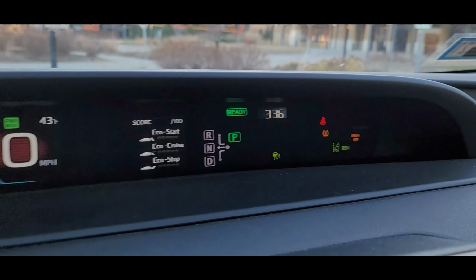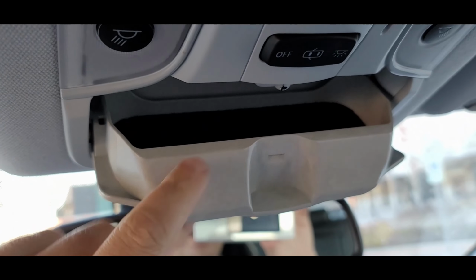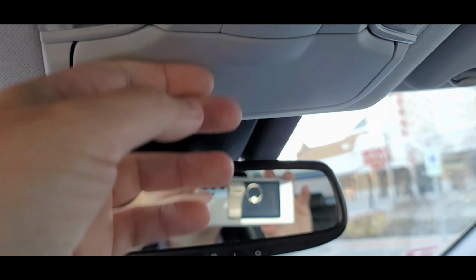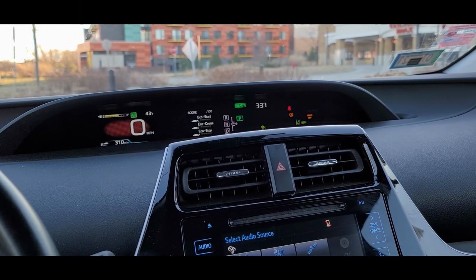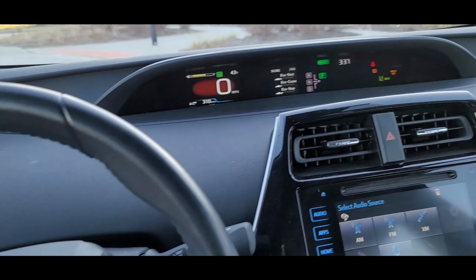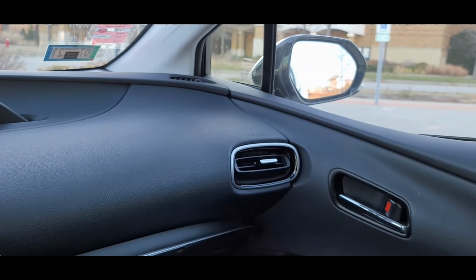You got the clock from the 80s, just in a white font. Yeah, even this material right here. It's all cheap and not good. And these are not super cheap cars. Like, you know, I did review the Prius C. And I liked it because it's not pretending to be anything that it's not. This thing, I think there's a lot of pretending happening.